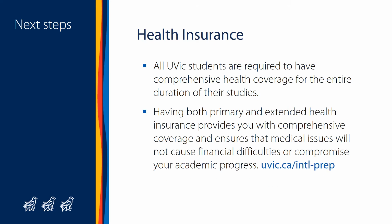It's important to note that all UVic students are required to have comprehensive health coverage for the entire duration of their studies. If you didn't know, the cost of medical service in Canada is quite high for those students who do not have health insurance. So again, it's really important that you have proper coverage, because without proper coverage, you could be denied medical services or end up paying thousands of dollars each day simply for a hospital stay.